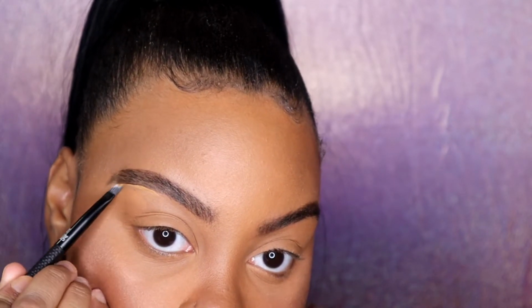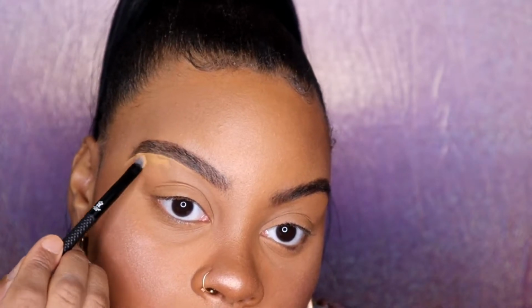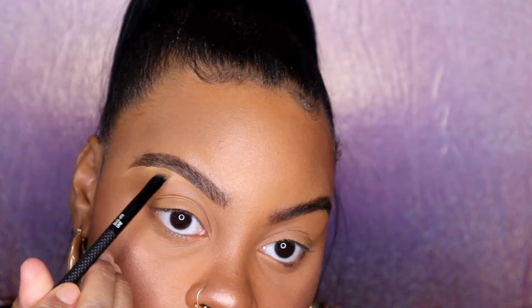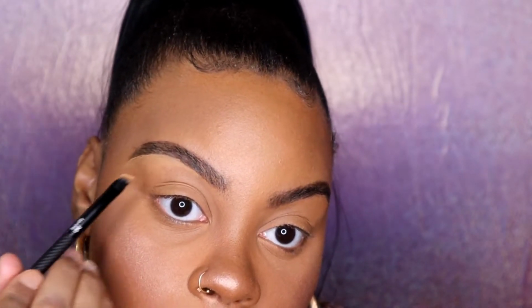I think I'm gonna clean up under my brows just a little bit with my LA Girl Pro Conceal. I am in the shade Fawn, if you guys were wondering. And this is also what I used as my concealer for today. We're keeping it super simple. So nothing too crazy. I'm just gonna clean it up like so, tracing the underline of my eyebrow shape.